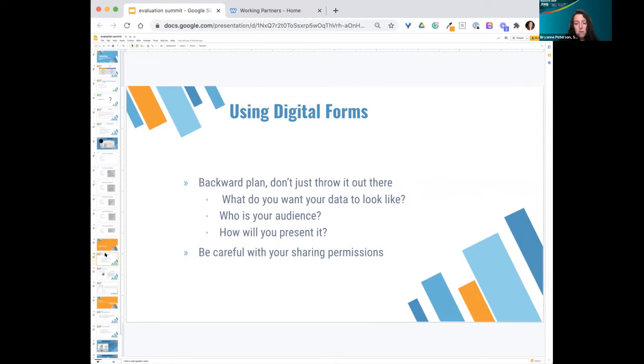Qualtrics is a very well-known software as a service option for research collection. It can also be used in evaluation. Similarly, SurveyMonkey. My personal favorite is Google Forms. How are you going to present it, right? Are you going to give them a link? Are you going to have them do it in class, after class, during the staff meeting? What is the answer here? And who are you doing it for? Because those forms might look different for someone who is an industry partner versus a first-year student in a community college class, right? So the language level that you're using. And finally, be careful with your sharing permissions.